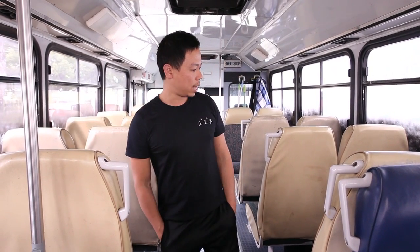We're on a bus today, but it applies to all public transport, even on the train, maybe even on the plane. Just look around yourself and see what you can find and make it useful, okay?